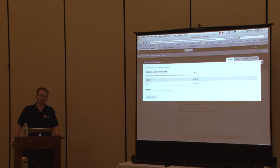Most of the modern WYSIWYG libraries handle that decently well. The problem is there's a paste from Word button that performs cleanup when it translates what the user inputs before it shoves it into Drupal. And you have to train people to use it.